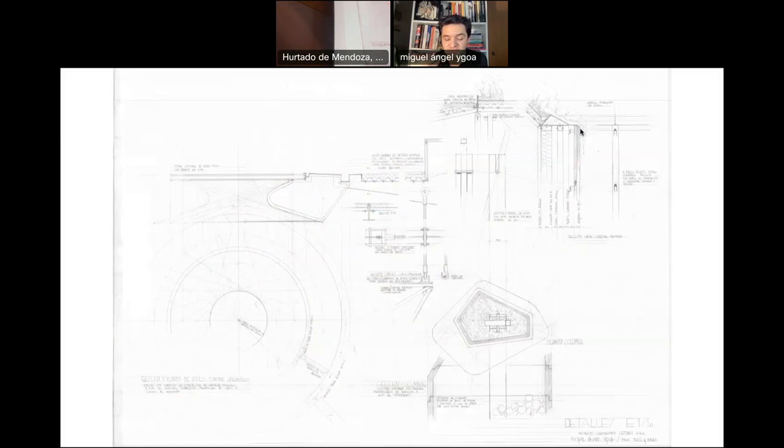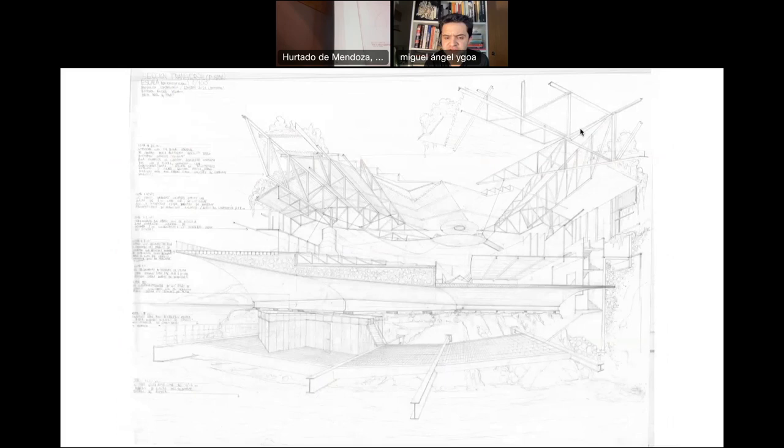But just before finishing this, why not use drawing also as an experiment, as a tool to experiment graphically? You would never see this kind of drawing on a building site, because it's sort of chaotic, right? But different drawing representations and different ways of drawing your own project tell a different concept with each document, right?